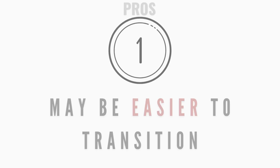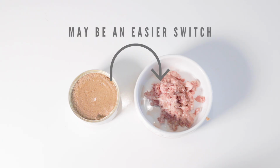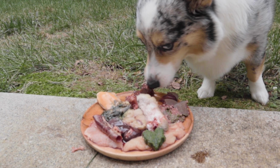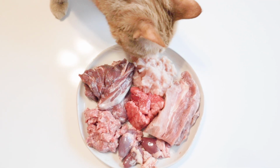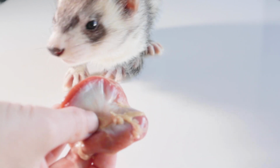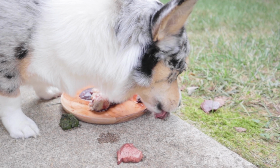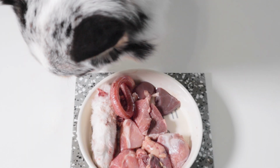Number 1, many pets transition better with grinds. If you feed your pet wet food often, they may be able to transition to raw grinds a lot easier than whole chunks. Many pets become confused when given chunks of raw meat and may not realize it's actually food, especially adult cats and ferrets that have never had them before. Oftentimes, they may put it in their mouth and just remove it from the bowl, and some may turn their head up from the bowl entirely.